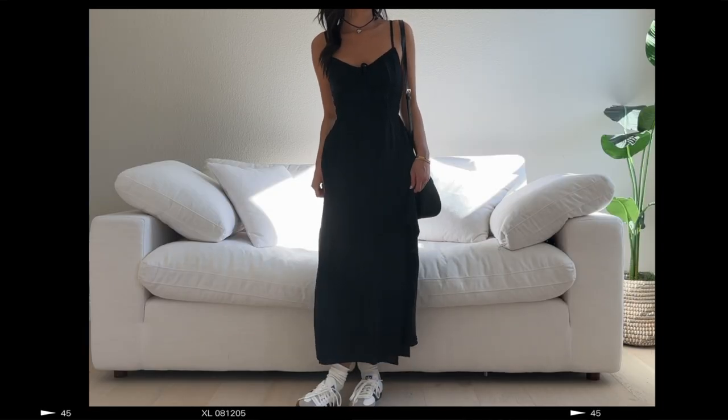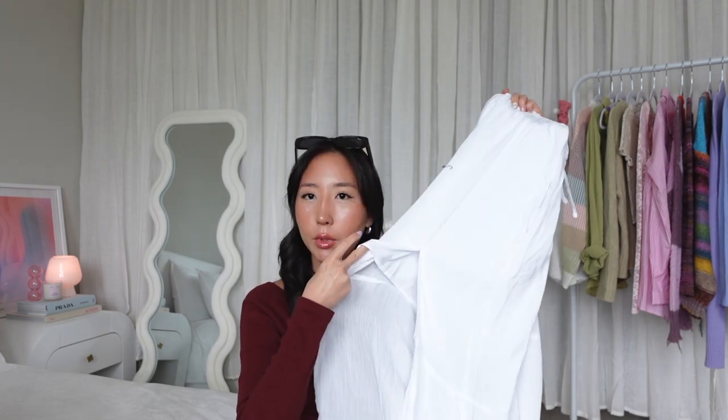It does have adjustable straps and again, just another functional dress with the pockets. It has a split detail on the side and it doesn't go too high up. It does have a built-in slip that ends around the knee area, so you don't have to worry about it being see-through. It is stretchy around the waist area. It's just a very comfortable material too. And I also got this dress in two different colors, so I got the black one as well.